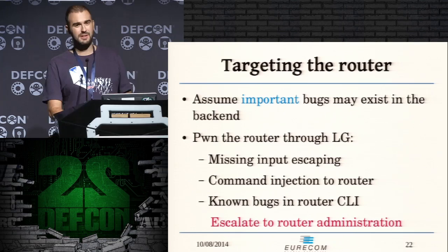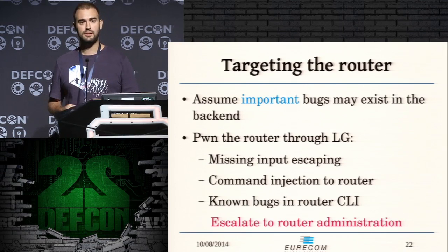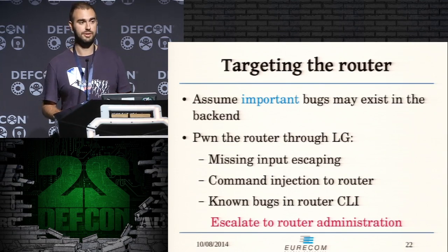Then stuff gets really scary because, okay, let's focus on the backend of the looking glass. The looking glass is connecting via SSH or telnet to a router while allowing just a limited set of commands. But let's see if it is really a limited set of commands or if we can inject whatever command we want directly to the CLI of a router.